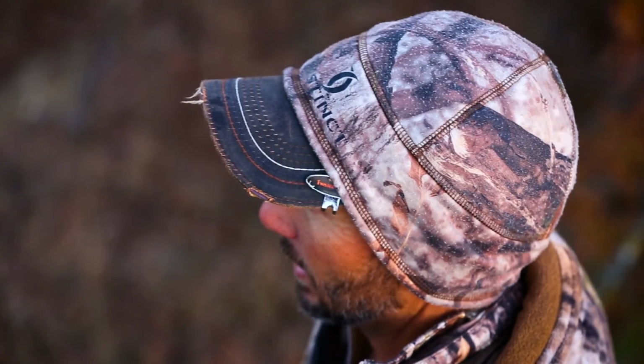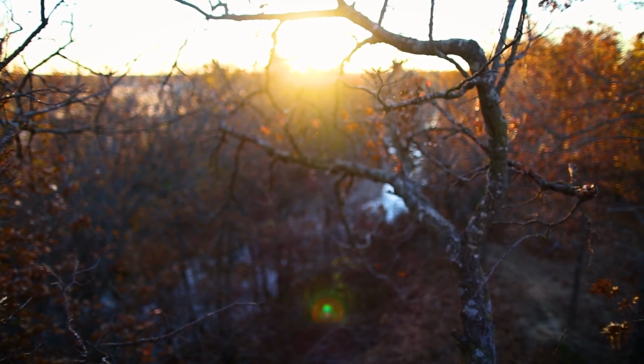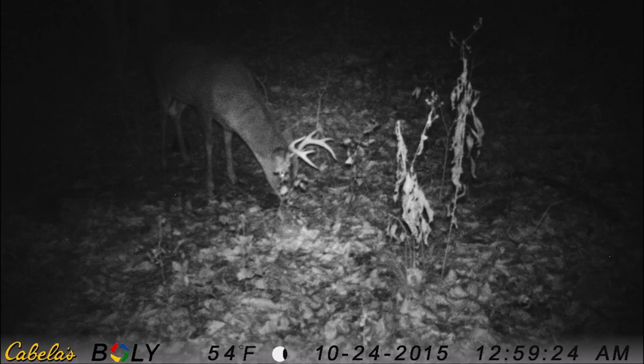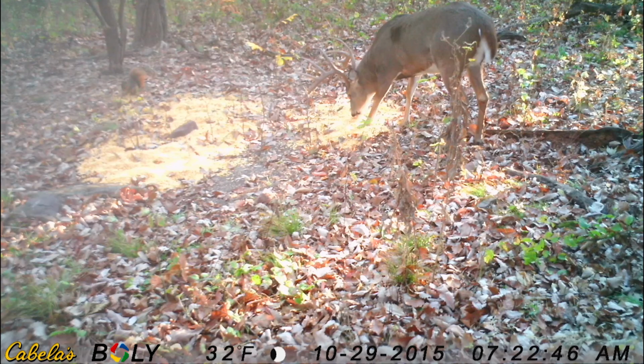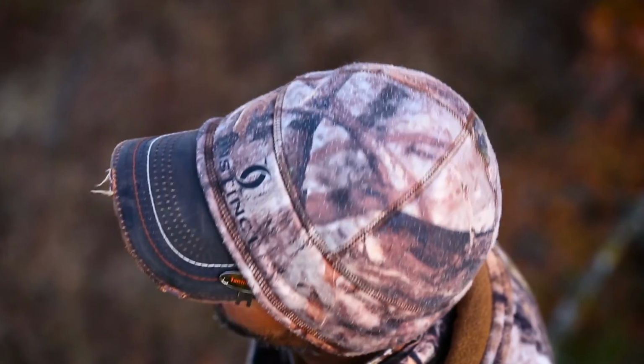We're sitting on one side of a draw where these deer run up and down. Hopefully we've got a trail camera in the bottom of this draw. Hopefully we see some of these bucks that we got on trail cam. And it's about a 40-yard shot. So the hard part during the rut like this is getting them to stop, you know, because usually they're right on a doe. We'll see.